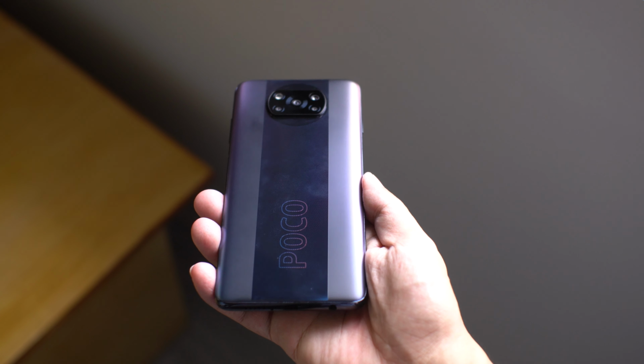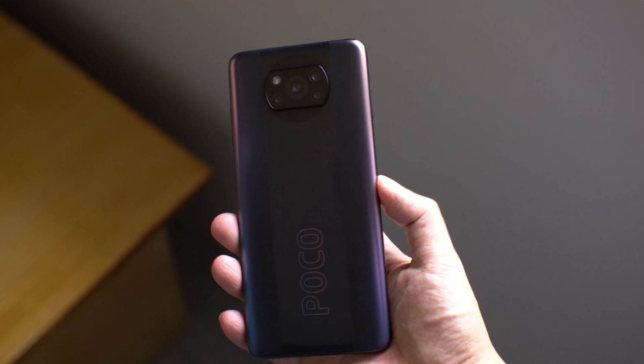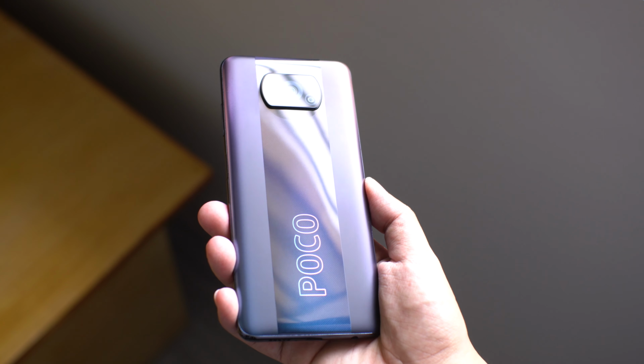So like what I said earlier, I'm in the middle of reviewing this phone. And by the time that video goes up, I'll be readdressing these issues.